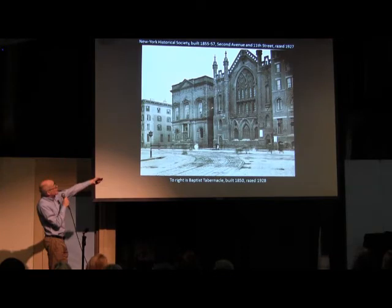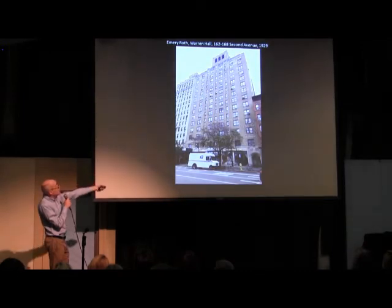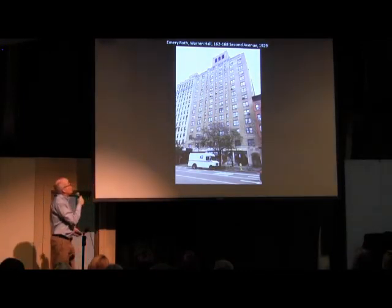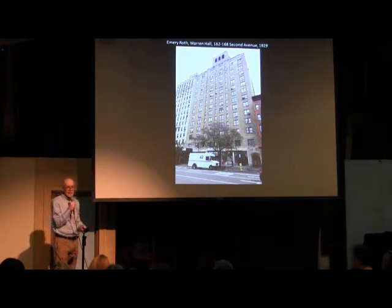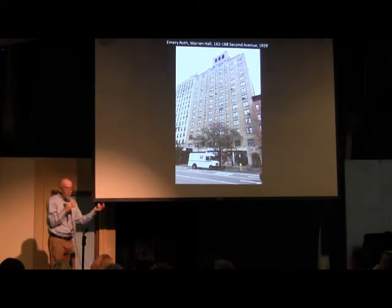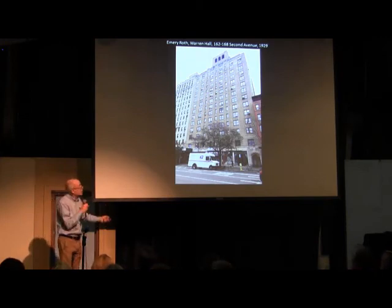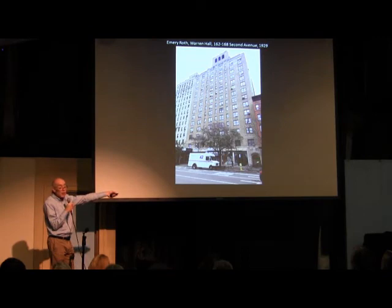And right next to the New York Historical Society was a beautiful church, the Baptist Tabernacle. There is the demolition of the Baptist Tabernacle, there's the Peter Stuyvesant, and there's the building that replaced the Baptist Tabernacle. It was Warren Hall, designed by Emery Roth, another luxury high-rise. But when the church sold the site to the developer, they required that a new church be built in its base. And what is now the entrance to Urban Outfitters, at least it's not CVS, was originally the Gothic arched entrance to the new church.